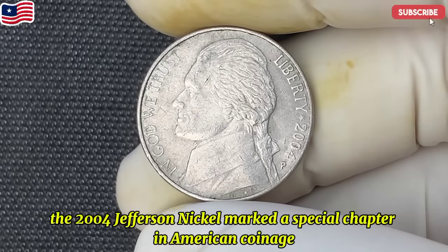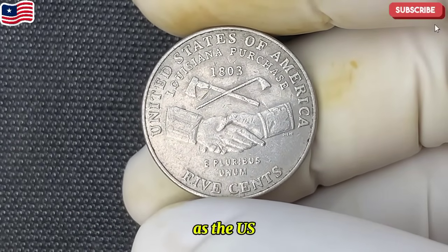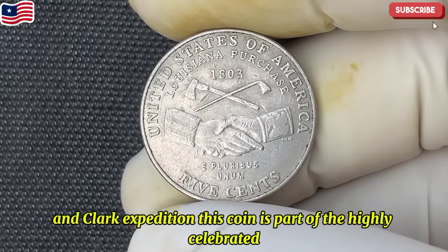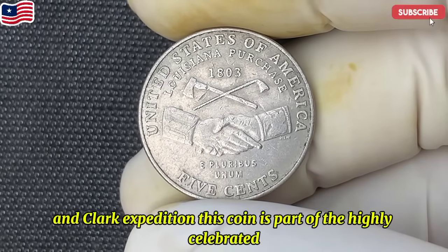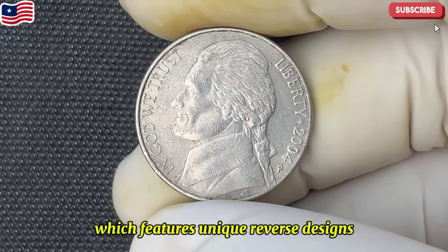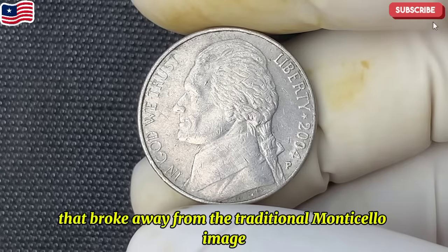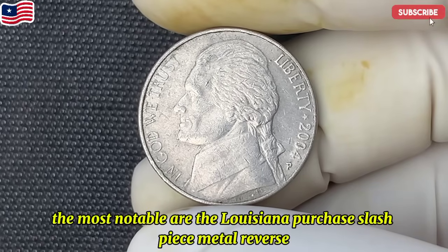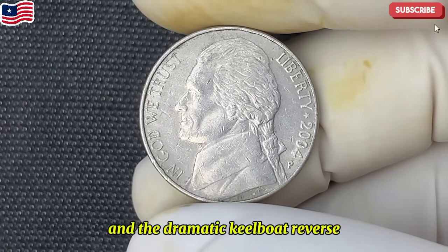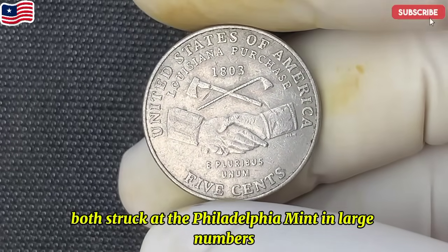The 2004 Jefferson Nickel marked a special chapter in American coinage as the U.S. Mint released it to commemorate the bicentennial of the Lewis and Clark expedition. This coin is part of the highly celebrated Westward Journey nickel series, which features unique reverse designs that broke away from the traditional Monticello image. Among them, the most notable are the Louisiana Purchase/Peace Medal reverse and the dramatic keelboat reverse, both struck at the Philadelphia Mint in large numbers.